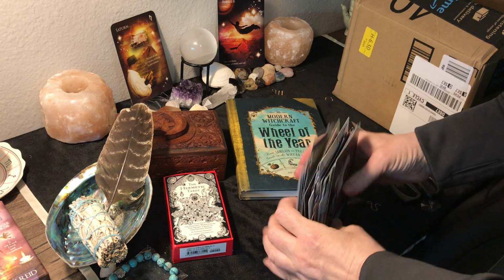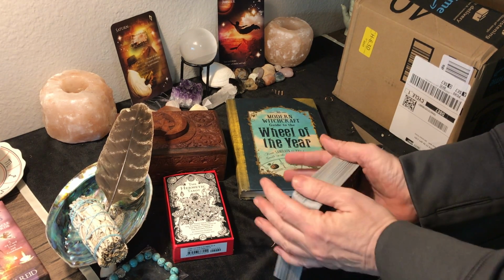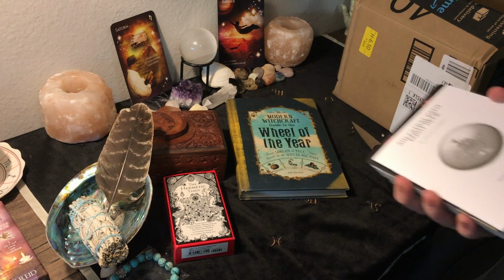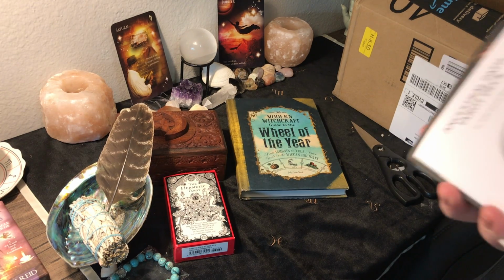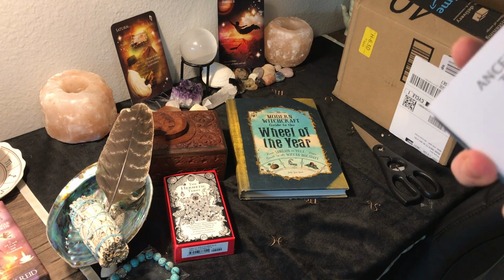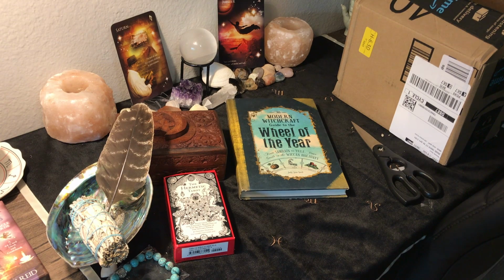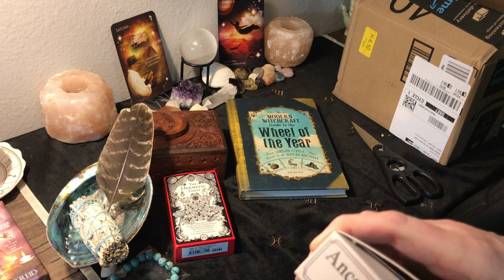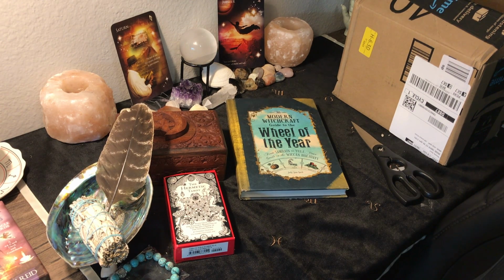I was so excited to get this deck. So excited. And I'm very, very happy with my purchase. And I do not modify my decks unless there is just something horribly wrong with them, like they're dirty or stained, or they have some edging and I just really want to have a really nice metallic edge to it.